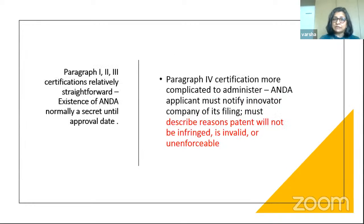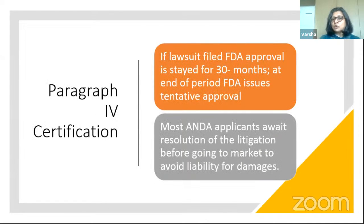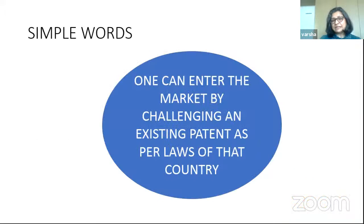So what does the regulator do then? Does he give permission? He will ask, you're filing for approval from me, but you have to tell the innovator company why you're saying that you're not infringing on the patent. Now the innovator company will again become alarmed. He'll say, why is a generic coming into the market and challenging my patent? Why is he saying that I'm not infringing? So he has at least 45 days and he files an infringement suit saying, okay, you're infringing. Then what happens? You get a period of 30 months wherein the generic company and the innovator company get the time to sort out whether it is infringing on the patent or not. And then that product comes into the market.